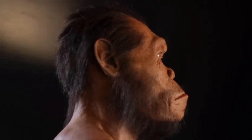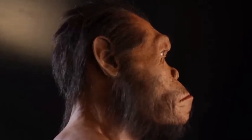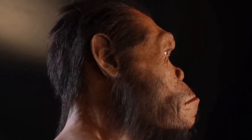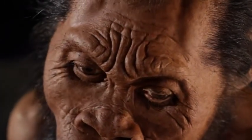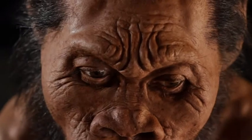The actual pattern of the hair, we simply don't have that kind of information in the fossil record, so I'm making a guess there, and I'm using commonalities in the hair pattern and faces that you see in great apes and humans.